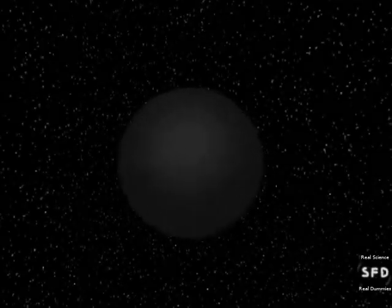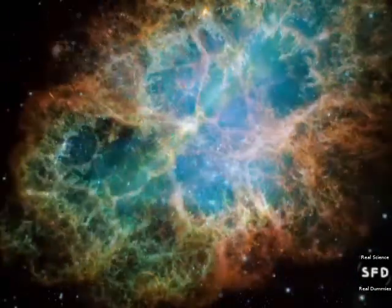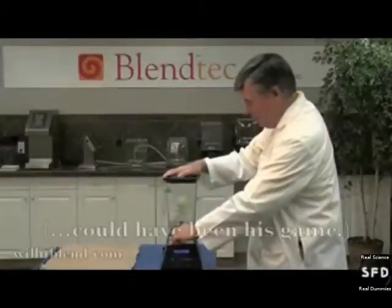Pulsars are among the most deadly phenomena in the universe, outdone only by dangerous entities like black holes, quasars, gamma-ray bursts, supernovae, the plot of Lost, and Barack Obama. If the Earth were a golf ball, then a nearby pulsar would be like a Blendtec blender. Will it blend? That is the question.